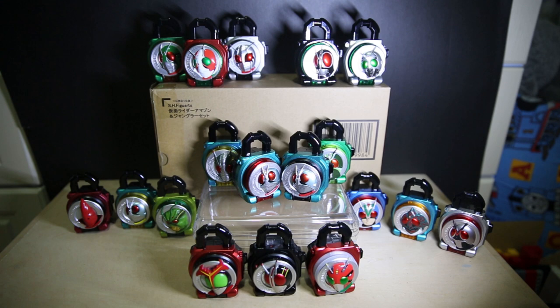So yeah, if you like Showa Riders and you kind of like LockSeeds, then this is pretty much a must if you can afford it. Like I said, this is pretty expensive, especially if you're living outside of Asia, because the shipping costs are gonna kill you. The whole box does become quite heavy when you're trying to ship or pick it up, so the shipping fee isn't gonna be cheap. So if you're traveling to Asia, trying to pick it up in one of the shops, like one of the geeky toy places.